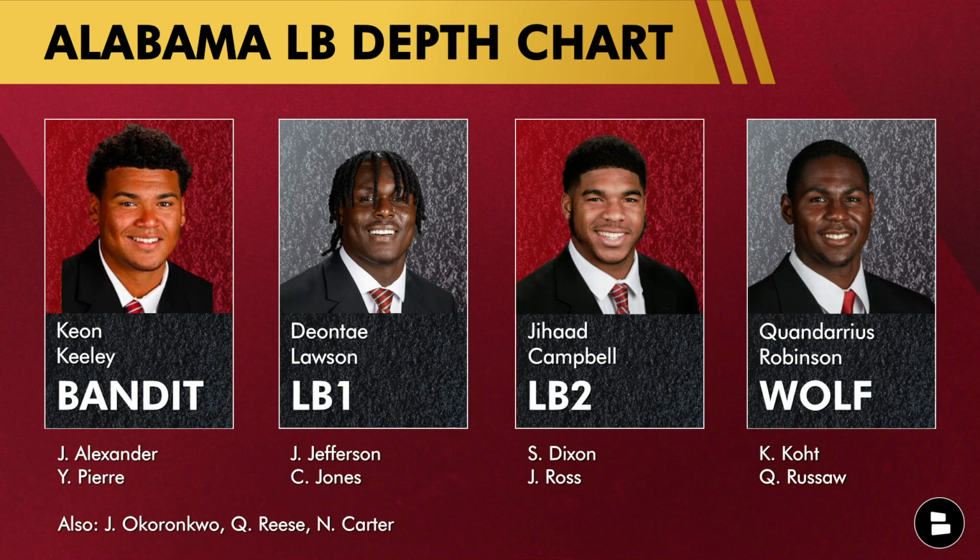Linebacker-wise, also good depth. Deontay Lawson, good thing he's back. I think that's a big deal for a defense that lost so much talent this offseason via the draft, via the transfer portal. Jihad Campbell's back.